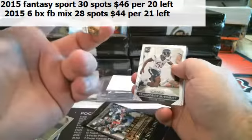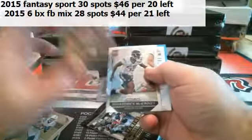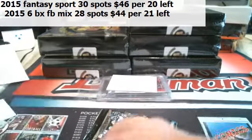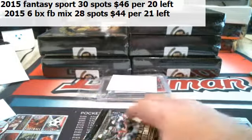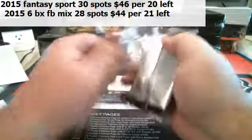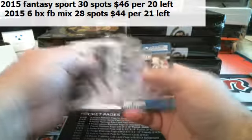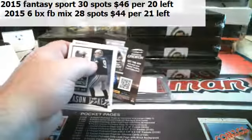Antonio Brown, Fireworks Prismatic, Benardrick McKinnon. That's our prism. Maybe we'll get an extra autograph. We've been doing really well getting extra autographs. Barry Sanders, die cut.